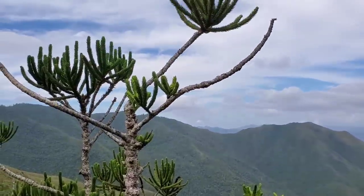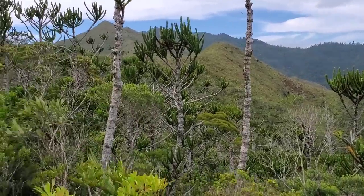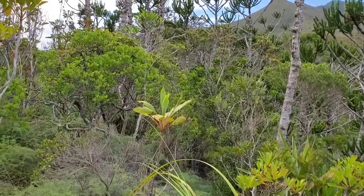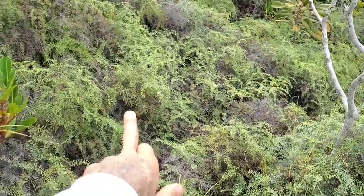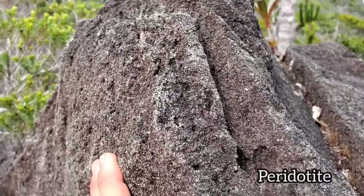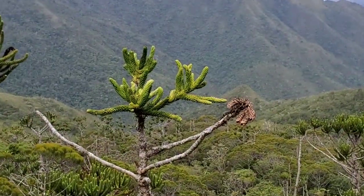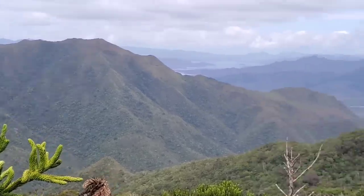There you go, nice up close to that Ericaria muelleri. Nice little population of them here. Got that Cordyline neocaledonica over there, Asparagaceae. Got that Gleichenia fern everywhere. This thing is everywhere. Nice boulder of, seems to be peridotite or gabbro. Got some dieback probably from that weevil.